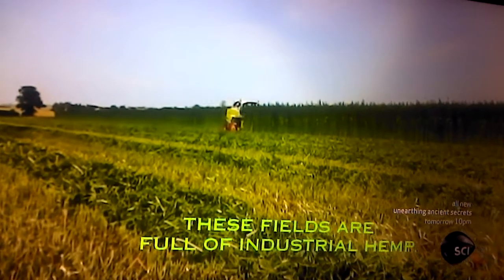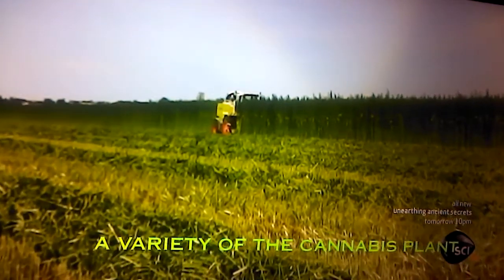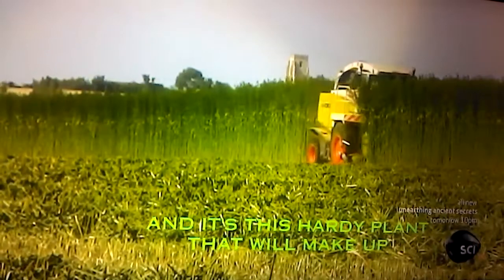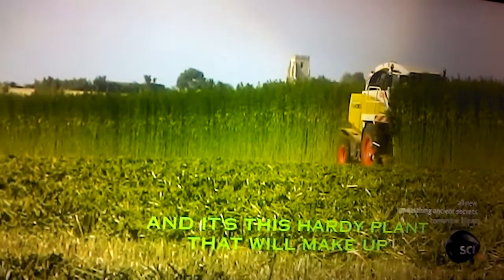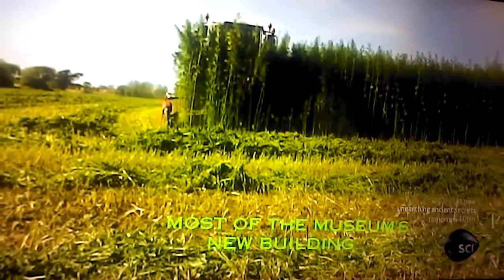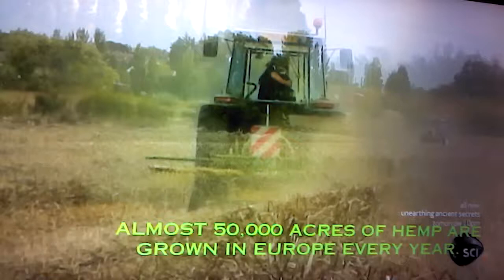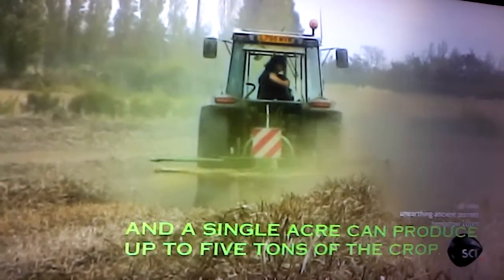These fields are full of industrial hemp, a variety of the cannabis plant. But this legal crop has almost no drug content. It's being harvested for its versatility as a building material. And it's this hardy plant that will make up most of the museum's new building. Almost 50,000 acres of hemp are grown in Europe every year, and a single acre can produce up to 5 tons of the crop.